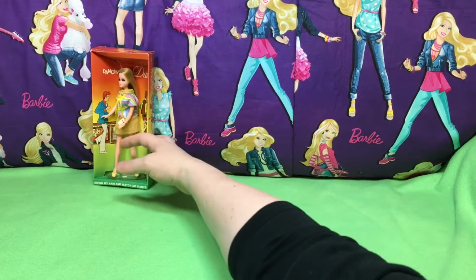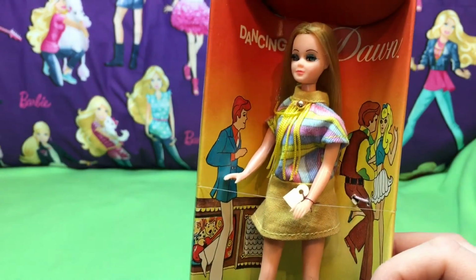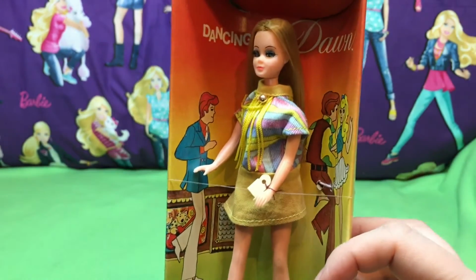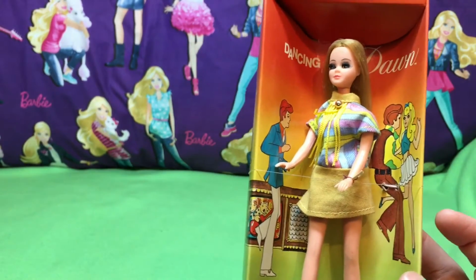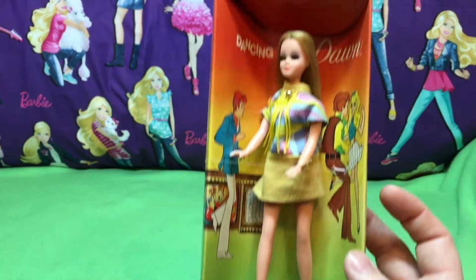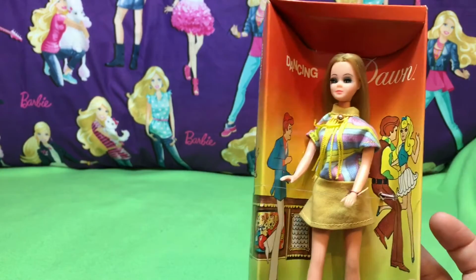And last but not least, Dancing Dawn that swings when you move. It says she's 19. They had a lot. They came out with doll after doll after doll, and that was kind of their problem, is that they never diversified or did different looks or different styles or different outfits or careers or any idea like that. Barbie was able to come back and kind of take over.